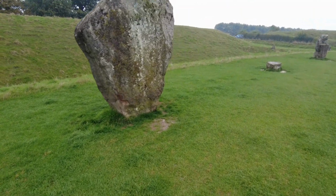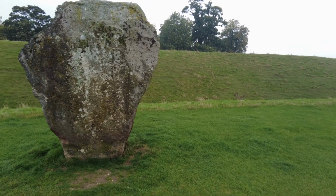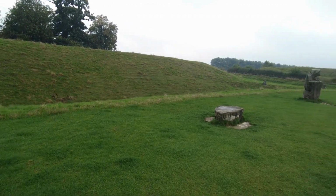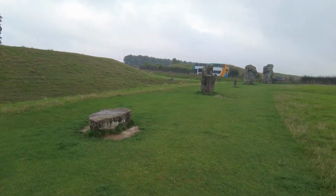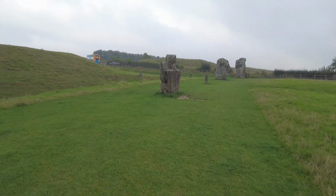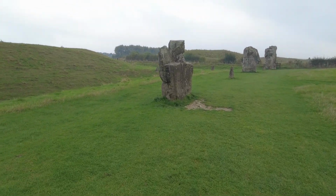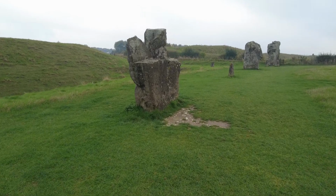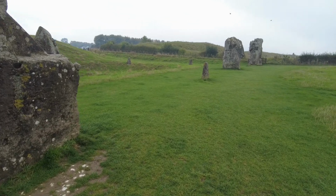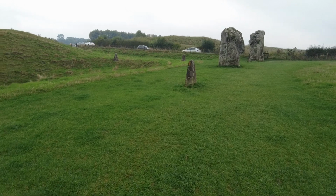Now, there are beliefs that it used to go up to Norfolk and it used to go down to Dorset. But certainly in the last 2,000 years, it's been limited to that stretch, but it's quite easy to find. And clearly a lot of people did travel down here and come and worship, I would guess, at the stones. It's believed that initially there were wooden posts, then there were stones, there was a combination of both.